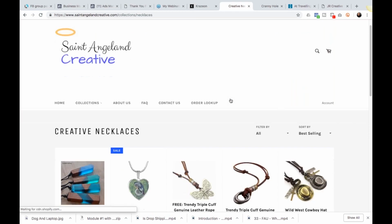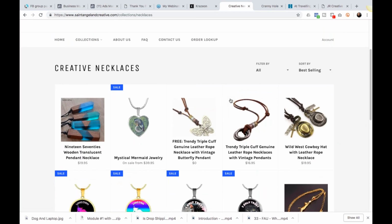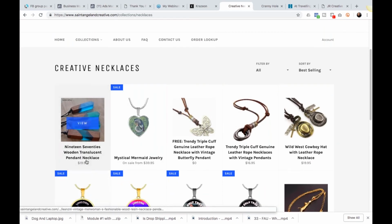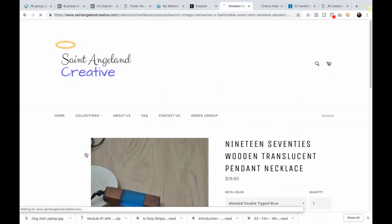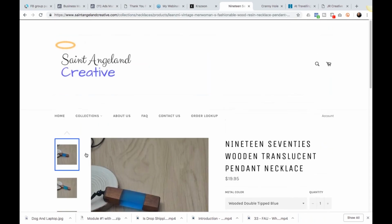Okay, let me click on this one here. This is creative necklaces. Now these say sale on them, but it doesn't tell me what the sale is. It just says this is the price. Is there a sale price that's lower than this? Or is this the sale price after the regular price? I don't know. So let's click on it and take a look. It just says $19.95. So remember, guys, anytime you say you have a sale, you've got to show what the before and after was on it.